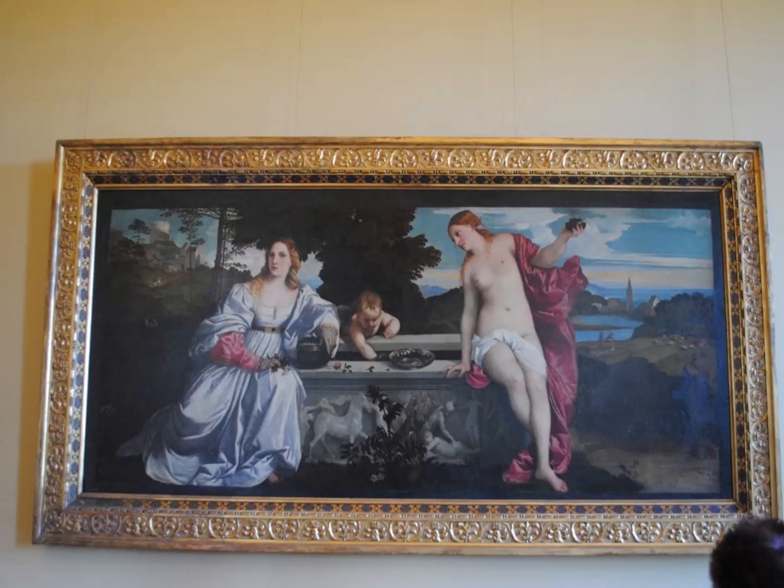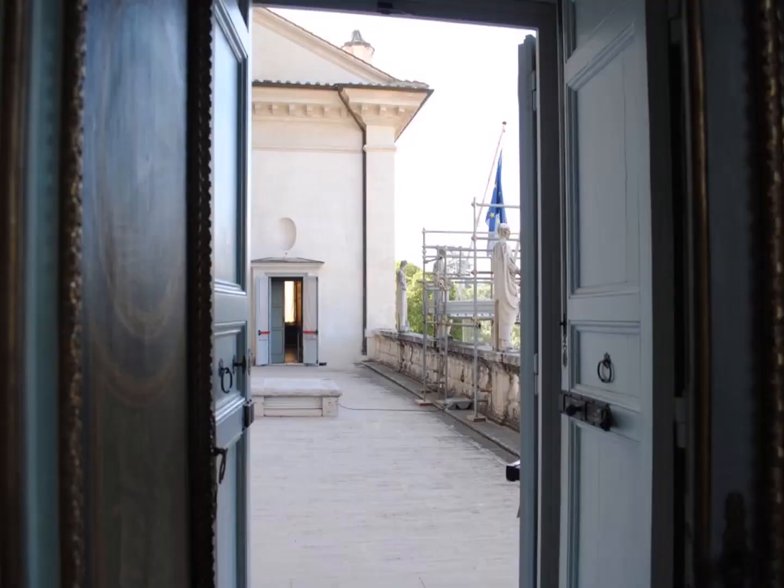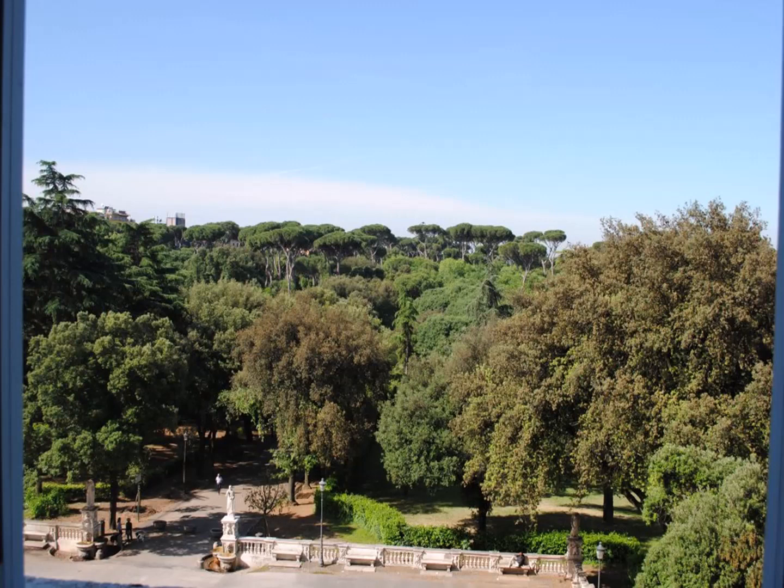But the family decided no, they wouldn't do that. They made a deal with the government and they would stick with it. So it has been here ever since. And then in between, you can go out the doors here to the terrace and look out into the wonderful villa where the garden and the rest of the park is located. And now it's time to head down one level to the ground floor.